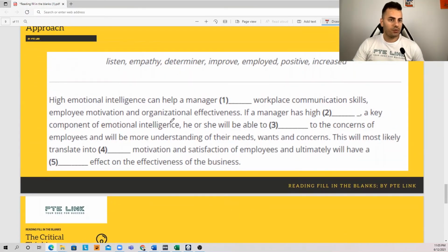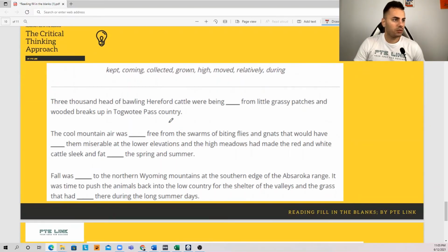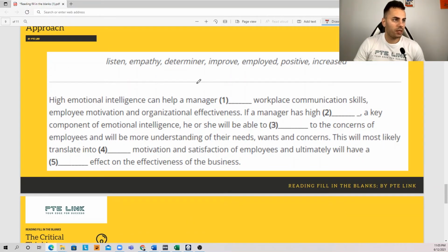I think this would be the last one. This one. Yeah, let's do this one. This is the last one. Listen, empathy, determine, improve, employed, positive, increased.